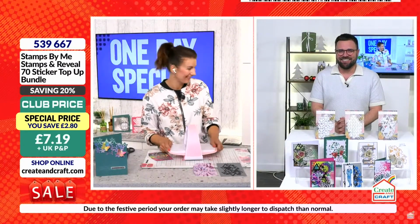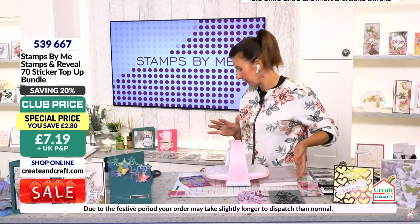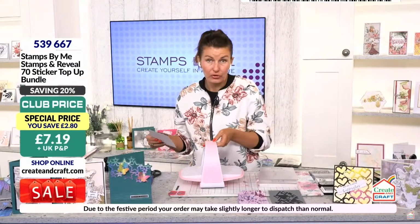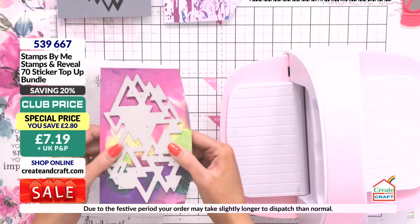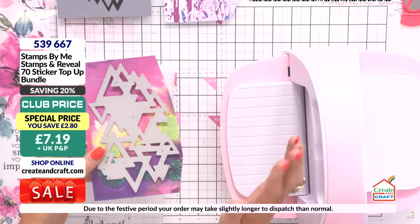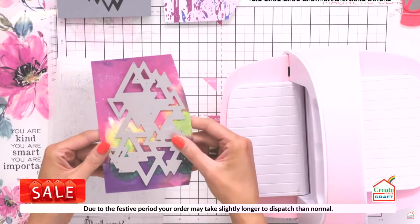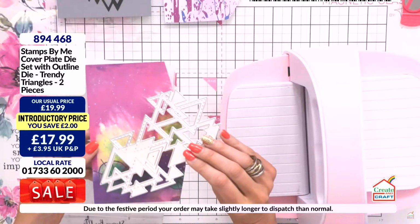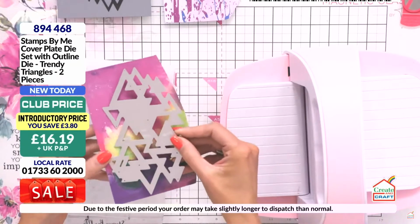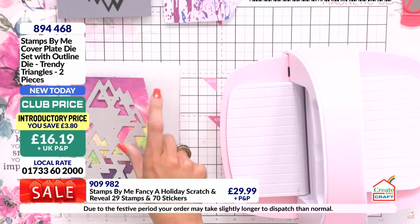Too well. Right. So I'm changing it up a little bit because everything's pretty much gone. So I'm going to go with trend triangles. I'm going to show you how wonderful this one is. Now, this could be utilised as a Christmas. I know Christmas is a long way, but it'll be upon us again as quick as we can shake a stick. So they have the detail in there. They could look like geometric trees if you wanted to. And I think Karen's done one on the counter with the word joy on. That looks very nice. So I'm just going to cut this one through.